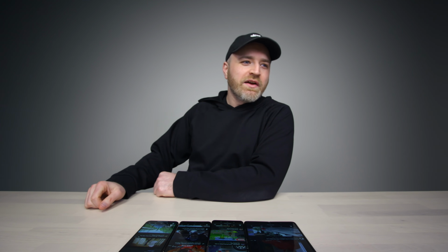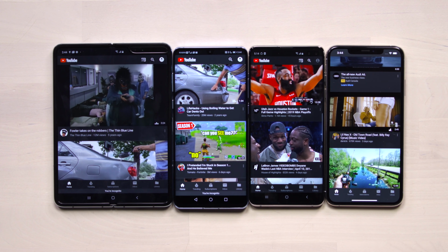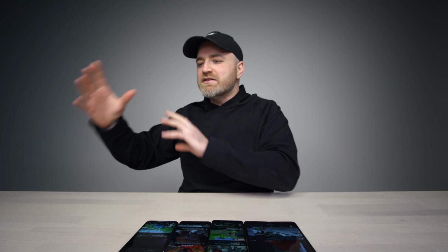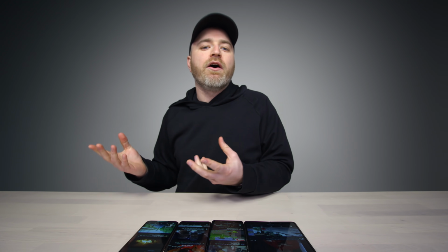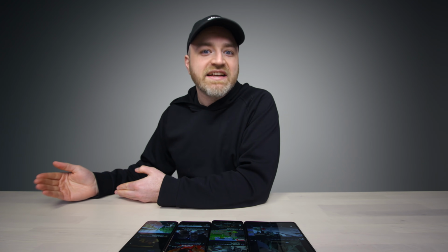Galaxy Fold. Oh my goodness, a complete shift in smartphones. You already know, you watched the unboxing video. Now I'm playing with the thing. I'm getting so many people saying, like, how do you even compare this thing? Like, what do you put it up against? The closest we can do right now is stack it up against the other flagship devices that exist.